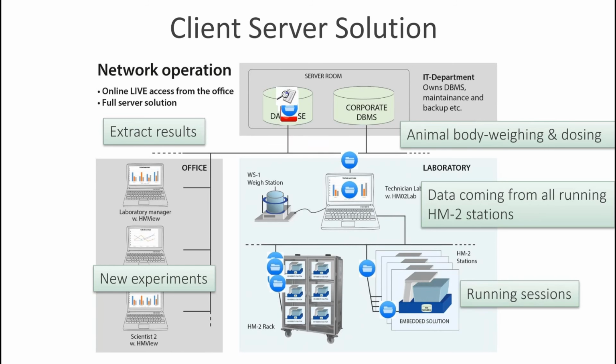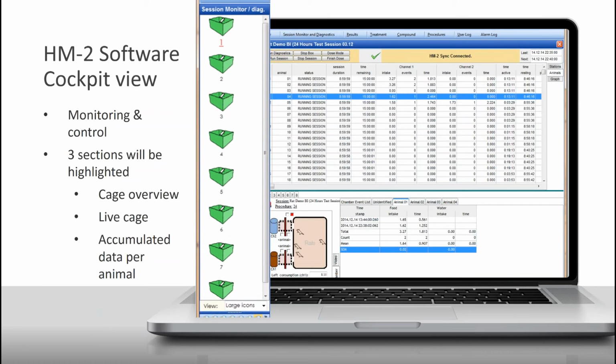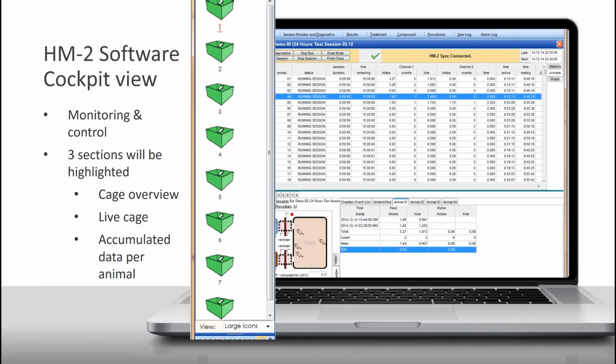Now a bit about the software, and especially the Cockpit View here. I won't go into much detail other than that this is the control room where we monitor and control the system. We have 3 sections I will highlight here. The first one is the cage overview. Here we can see that 8 stations are connected to the system. These are green. This means they are in a running session. 6 other pictograms are possible. So let's say there's a service on one of them, then a different pictogram will show up. But I won't go into that now, just to show this is a really nice way of seeing status on each station.